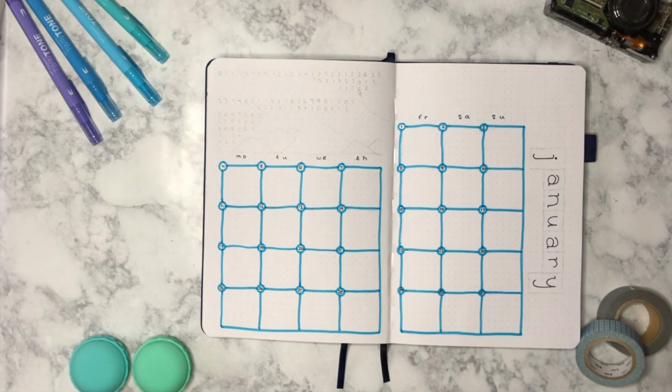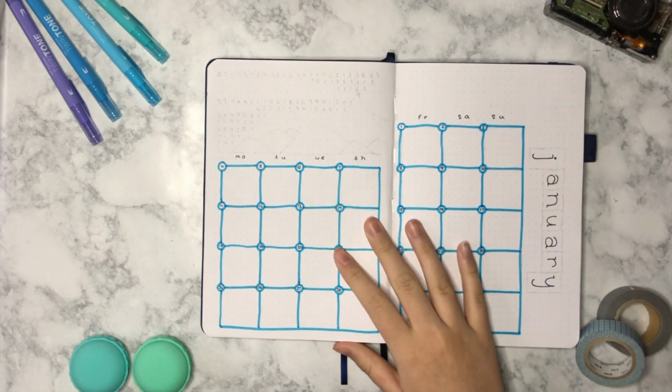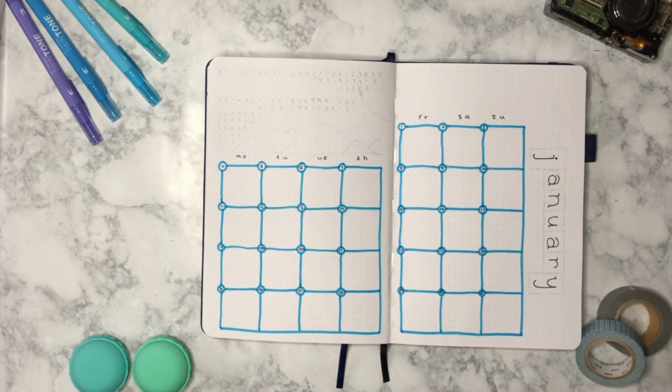Also, I wrote the days of the month in those little circles, and I would suggest trying to make them bigger rather than smaller if you make this, because mine were a little bit too small sometimes. I just had to cram the numbers in.